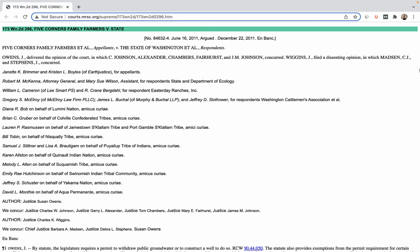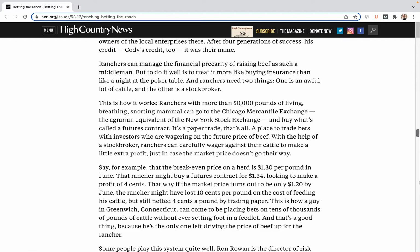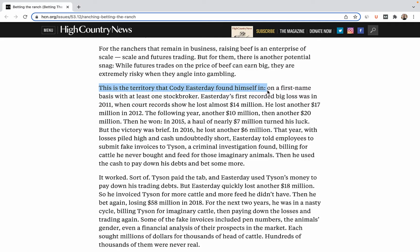But even massive growth was not enough to save Cody, and to keep his ranch afloat, he made a big bet. The mechanics of Cody's scheme are complicated, but in short, ranchers with over 50,000 pounds of cattle can go to the Chicago Mercantile Exchange and bet on the future price of their beef through a vehicle called a futures contract. The profits from such bets can offset losses when cattle prices drop, but futures trading can also become extremely risky, especially when it veers into the realm of gambling. Such was the case with Cody.